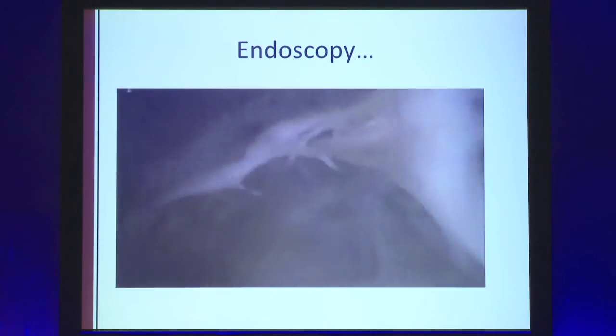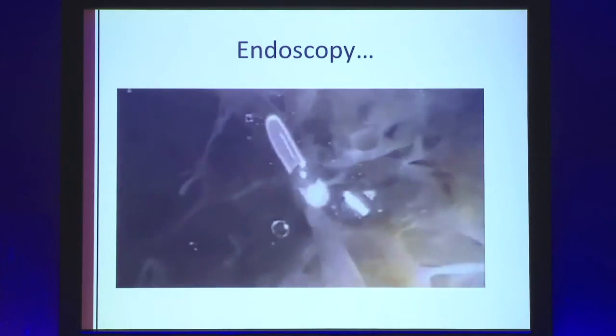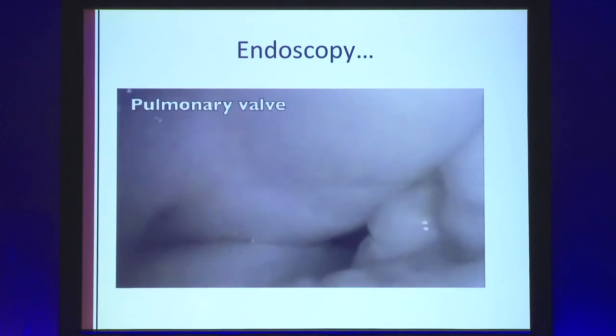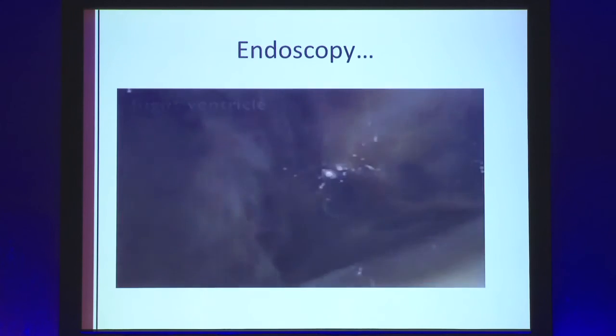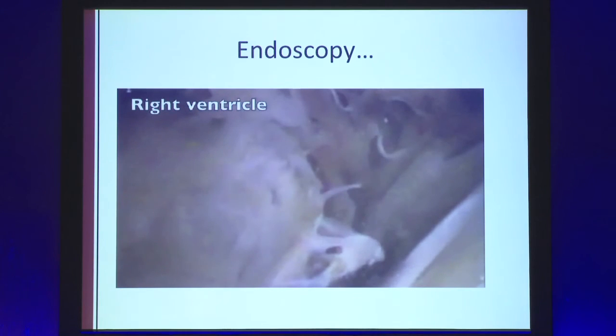You see some brown there that originally we thought might be cells after 3 days. The pulmonary valve is patent. The right ventricle is acellular. What we found since then by pathology is that these brown spots are in fact lipofuscin deposits.